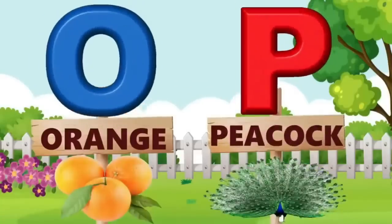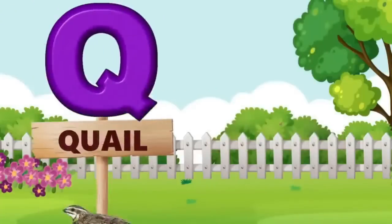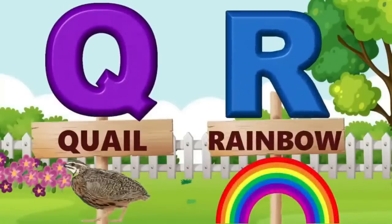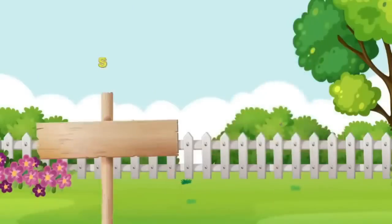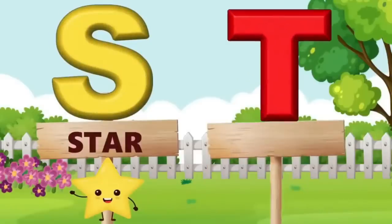Peacock. Q, quail. R, rainbow. F, star. T, train.